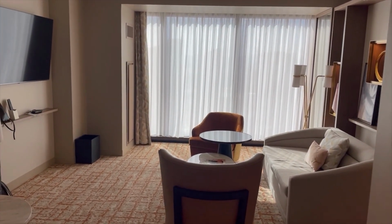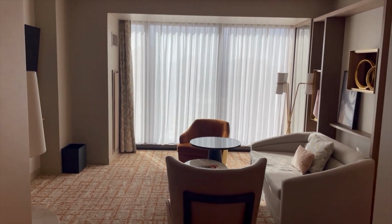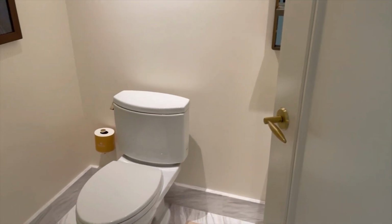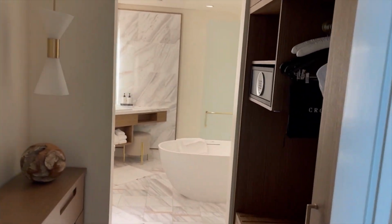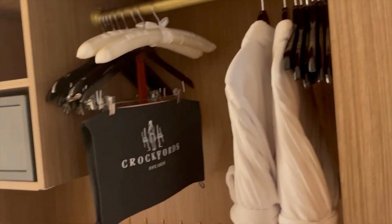It's the nicer section of the hotel, though I think the lesser of the 2 towers. So once you enter the room, you can see our living room right in front of us. You have 1 bathroom off to the left. Some nice little pretty wall art. And off to the right, we can see sort of the little closet, the safe, with the robes, slippers, and a couple little drawers.